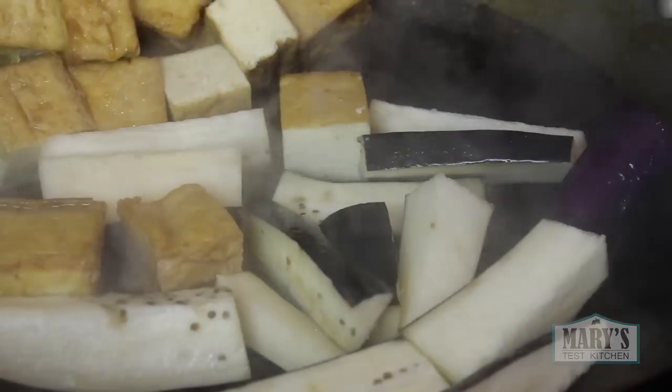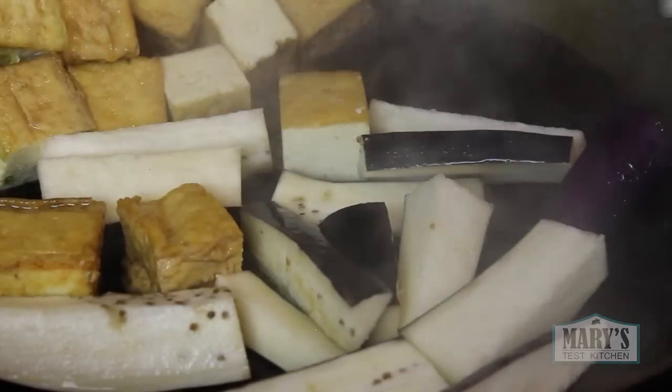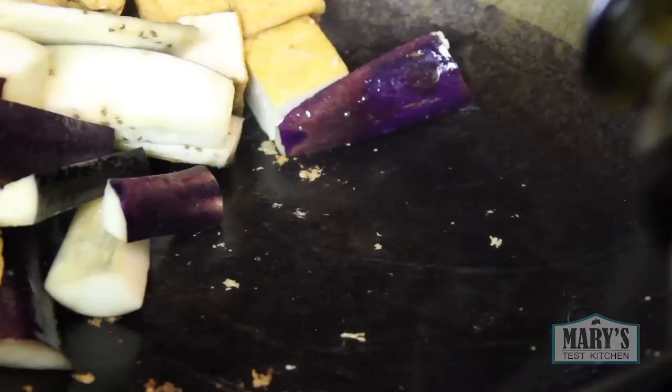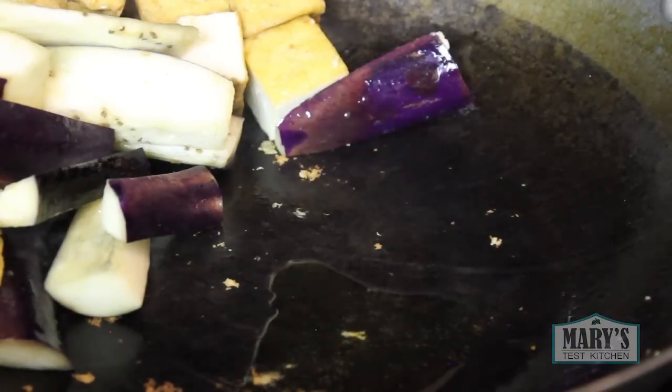And this is when I started regretting my decision not to deep fry this eggplant. It's been a while since I cooked eggplant and it all came back to me in that instant. There was no way I was going to get it buttery soft and keep it looking pretty. Too late to turn back now. I added oil to fry the aromatics.